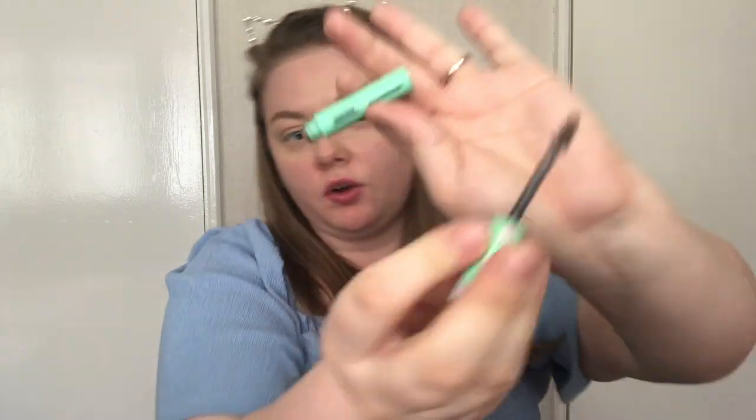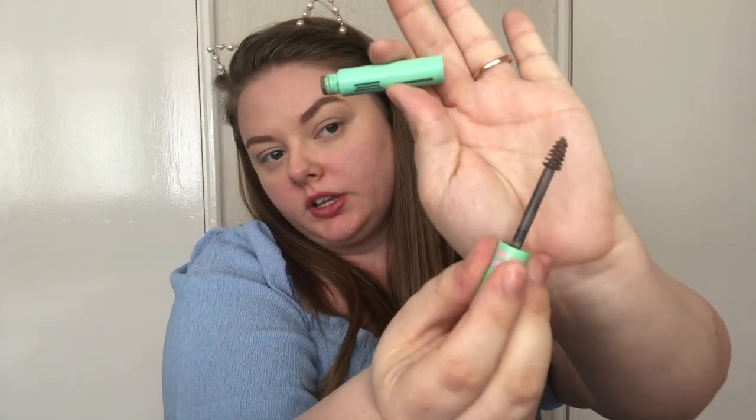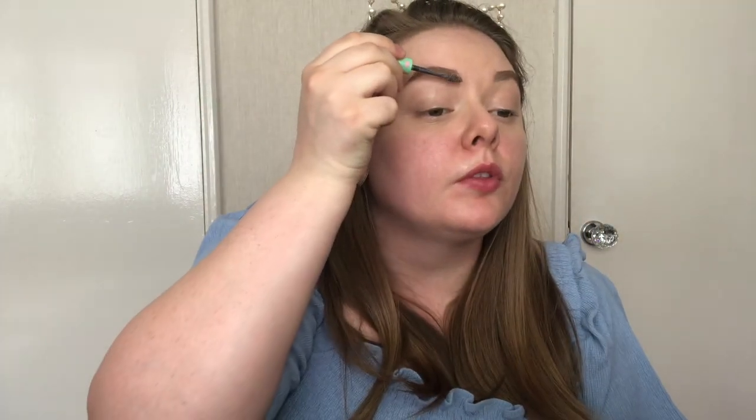Then I'm going to do eyebrows, and I'm going to use the PS Brow Pencil by Primark in the shade Blonde. And then I'm just going to set that all in place with the Tame Brow Gel, also in the shade Blonde. I really like this brow gel because of the size of the wand. It's just really small.